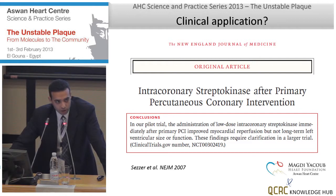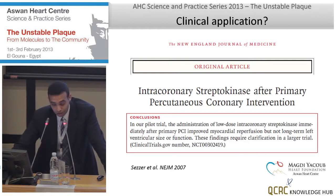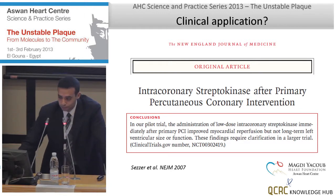There are ongoing studies in different departments around the world looking at the value of 2B3A inhibitors in patients with high IMR values. They're studying the role of serotonin, paclitaxel. Some are trying intracoronary adenosine at very high doses, and steroids. We remain to see the results of that. Thank you.